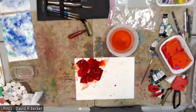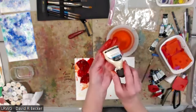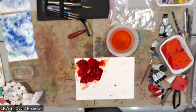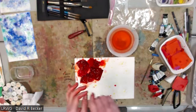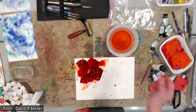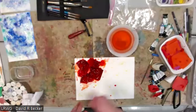I think it was this fine line. It was fine line and I refill it with the Winsor. Yeah, I do the same. But it gets clogged so easy, it clogs all the time. If you use it and then put it down and go back the next day, it's going to be clogged. Just be prepared for that. If I do it all at once, then it doesn't clog while I'm using it.